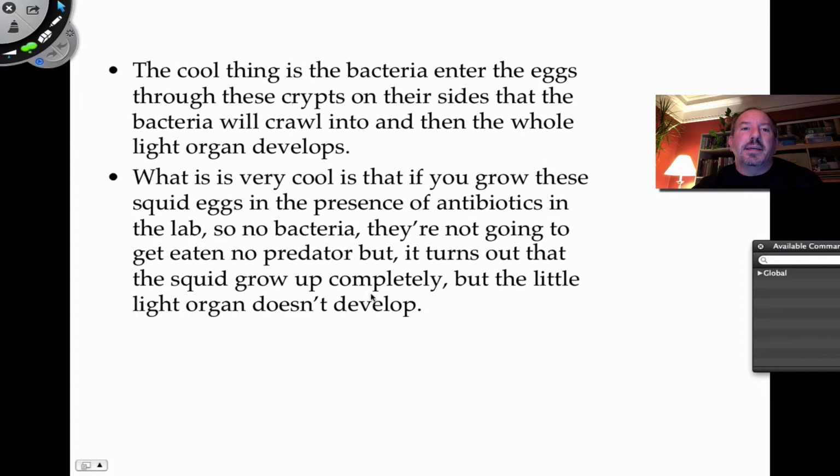And what's really cool is this has been studied in detail. They won't go too far with it. But the bacteria enter these squid through little crypts, these little crevices in the side. They crawl into there, and they actually help develop the light organ. Now, this is remarkable. Not only are they stored in the light organ, but without the bacteria present, the light organ doesn't develop. And you're like, well, how do you know that?